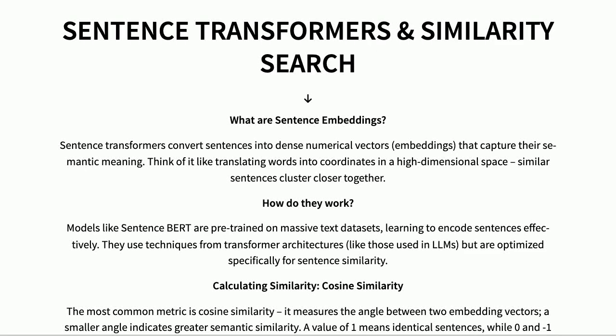Okay, let's talk about how we can actually find similar sentences using these AI models. It all starts with sentence embeddings. Basically, we're taking a sentence and turning it into a numerical vector, a list of numbers that represents its meaning. Think of it like giving each sentence a unique coordinate in a giant space where similar meanings are close together. Sentence transformers are specifically designed to do this really well, using technology inspired by those powerful large language models. We use something called cosine similarity to measure how alike these vectors are. The smaller the angle between them, the more similar the sentences. It's a really helpful way to quickly find related content.